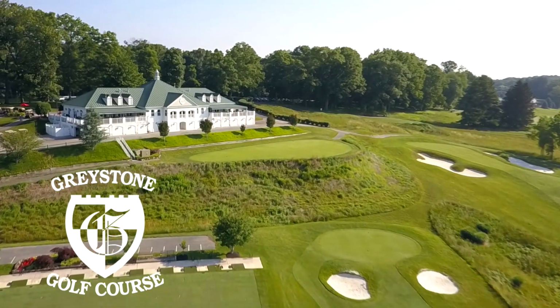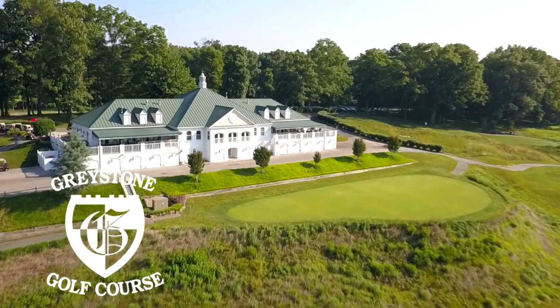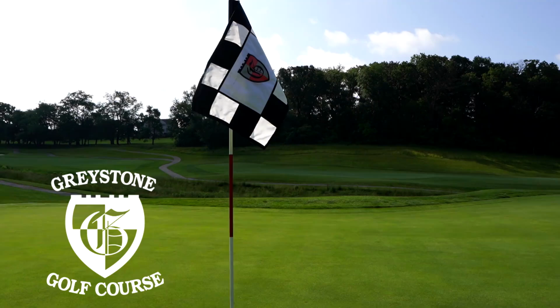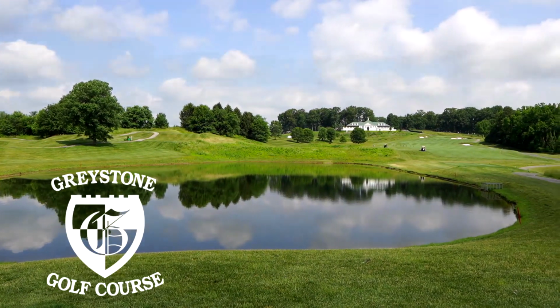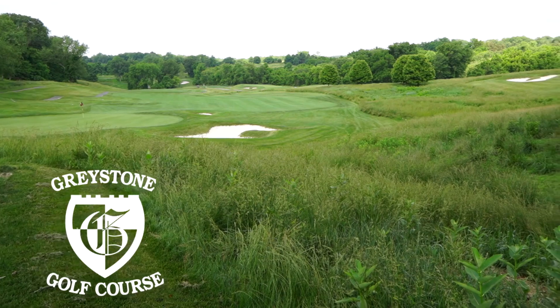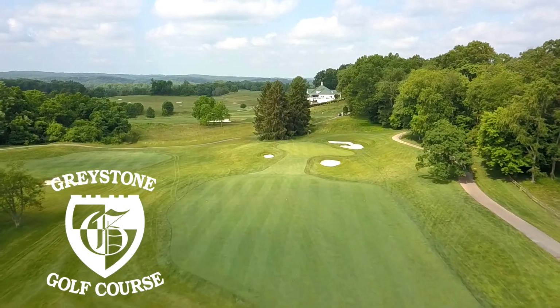Joe Lee had a heralded golf course architecture career based in Florida, most of his most renowned work in that nice flat state. For a flatlander, he did a pretty good job on the hills here at Greystone, the last golf course that he built in a long, long career, 50 years of golf.